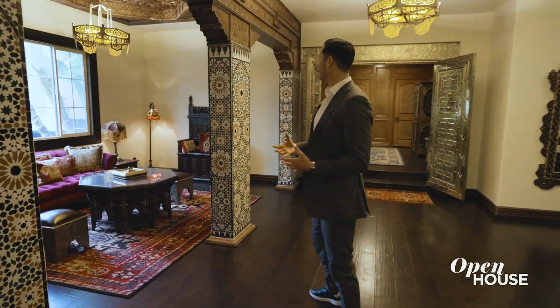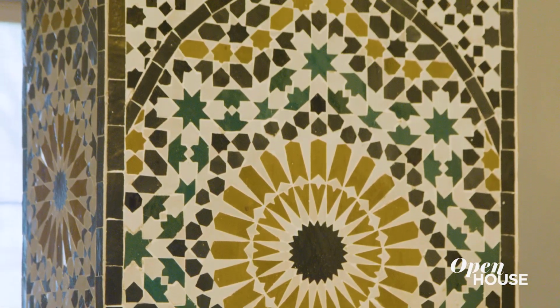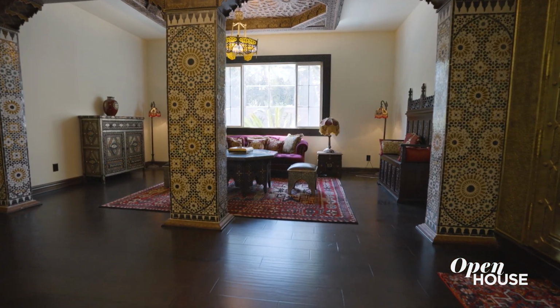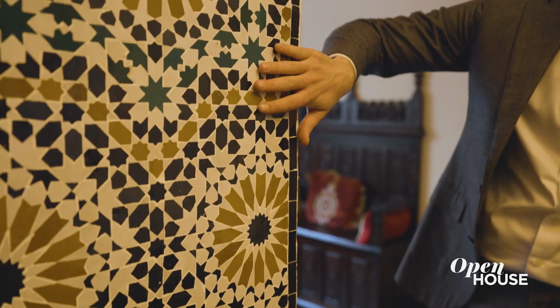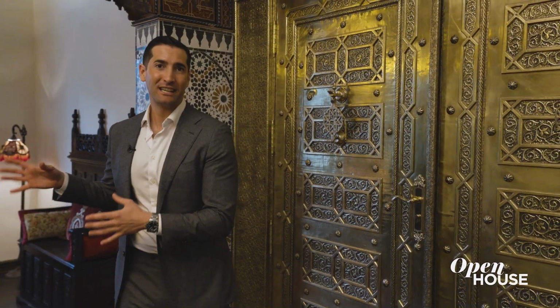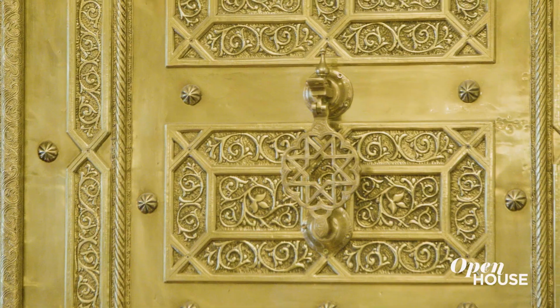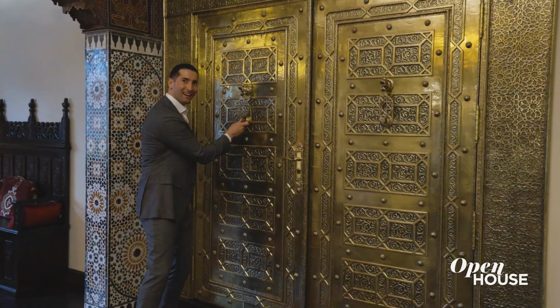Tell me this is not the most interesting tile work you've seen on the interior of a home. This is quintessential Marrakesh Fes design. And if mosaic tiles weren't enough, we have these custom brass and gold doors that are just icing on the cake.